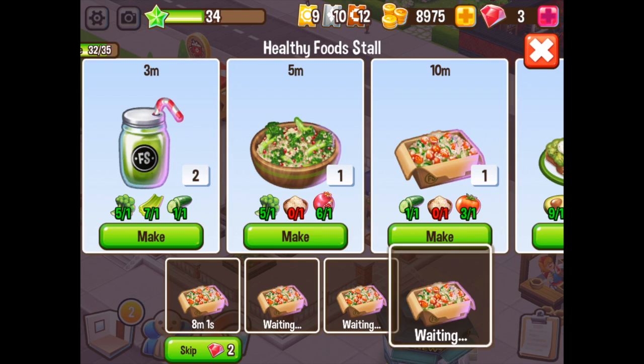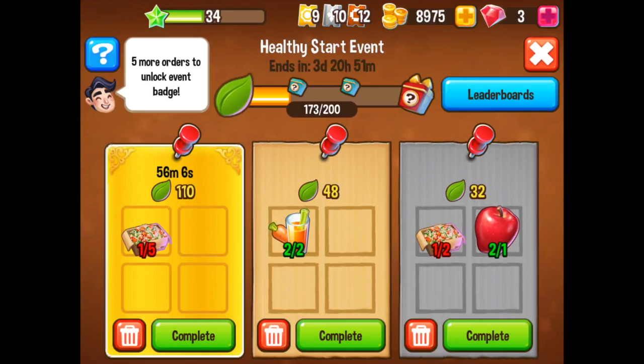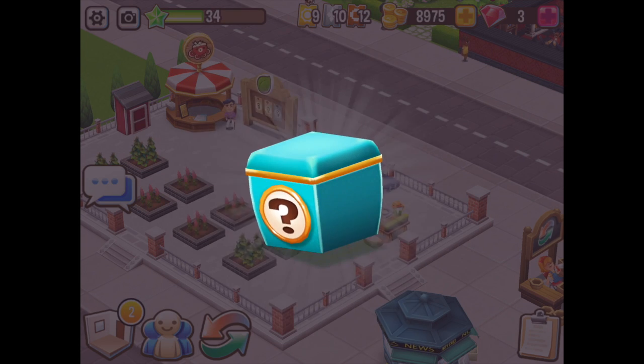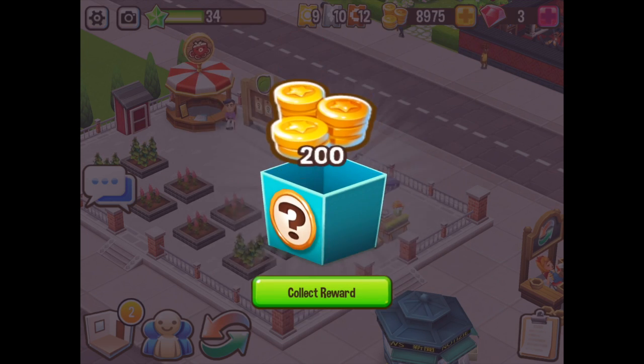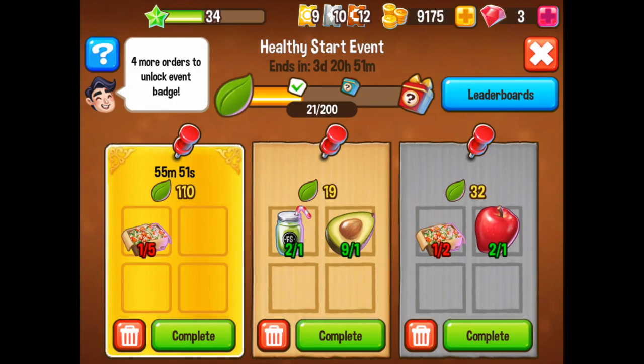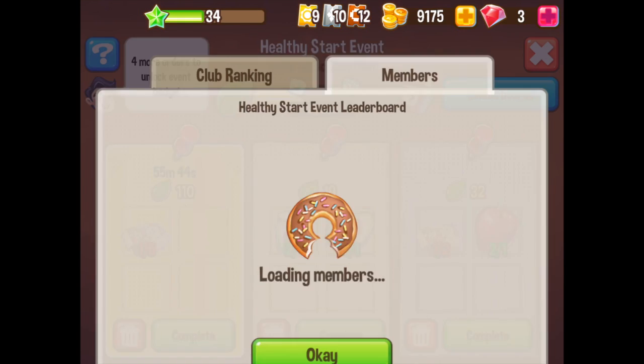Okay, 4 boxes now, that's 40 minutes worth of work. I've got 56 minutes on the clock, plenty of time to get those 110 points. Sweet, and here is my first reward. Look at that, everybody, a blue box with 200 gold coins. Oh yes, am I so happy. So 200 for the first box, and I've done it. 200 now for the next box.